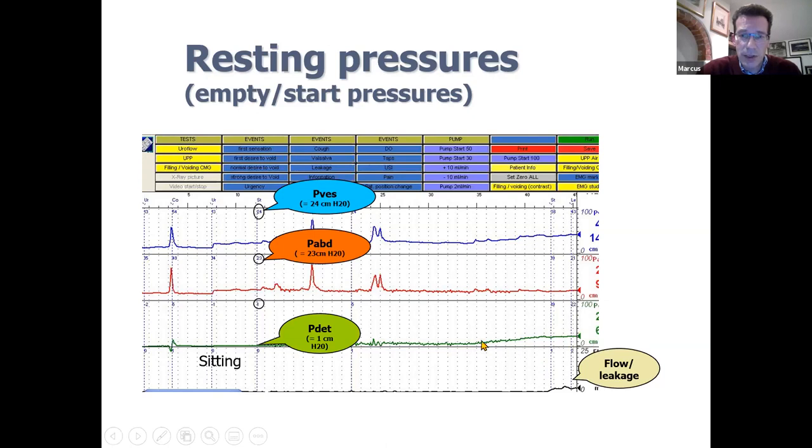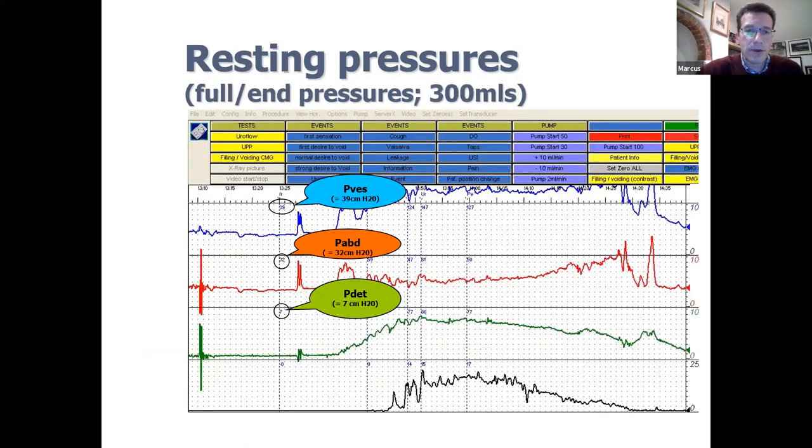Subsequently, you do notice that the detrusor pressure rises. It's caused by a rise in vesical pressure, not an aberrant fall in abdominal pressure. So this is detrusor overactivity with incontinence. So when you head towards the end of filling, here the pressures have risen quite a lot. The vesical pressure is now 39, having started out at 24. The abdominal pressure has also increased. And that's an interesting observation.